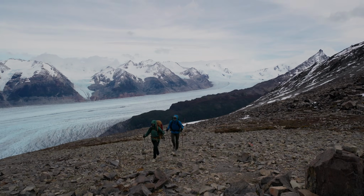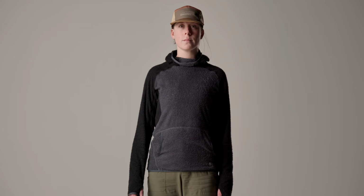We just did a week-long backpacking trip in Patagonia and really put this fleece through its paces. 85 miles of paces to be exact. That's right. I'm wearing the women's hooded version, Kendall's wearing the men's, and we're gonna show you how this thing held up.